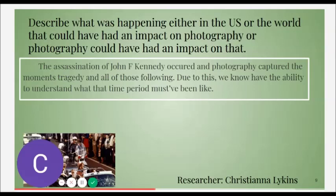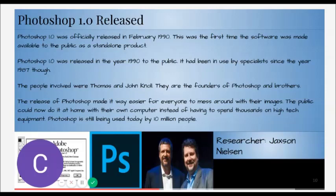I did Photoshop. Photoshop 1.0 was officially released in February 1990. This is the first time the software was made available to the public as a standalone product. Photoshop 1.0 was released in the year 1990 to the public, only having been in use by specialists since the year 1987. The people involved were Thomas and John Knoll. They are the founders of Photoshop, and brothers.